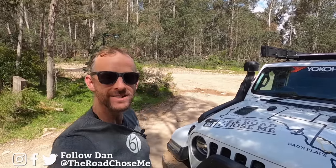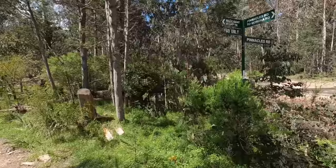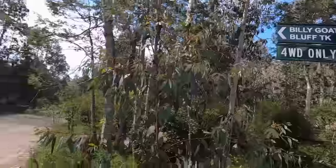We're way up in the mountains, and today we're going to explore a couple of Victoria's most famous four-wheel drive tracks. Right now, this is a track I've heard about for a really long time. We're actually at the junction right now. This is Billy Goat Bluff Track. I've got the sign right there, four-wheel drive only.